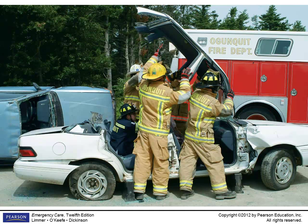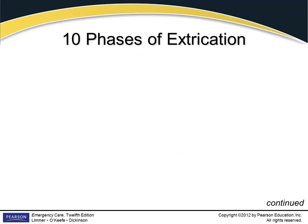Vehicle extrication. I've gone to a lot of classes on extrication. I've been to a lot of extrication scenes, and it is an art. It really is. To get good at extrication, you just have to do it. It's one of those things you have to show up, put your hands on it, and spread the doors open and practice on different vehicles. So, that's it. We have 10 phases. I would see those as pretty good test questions.